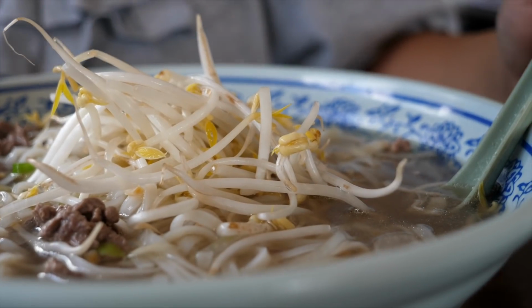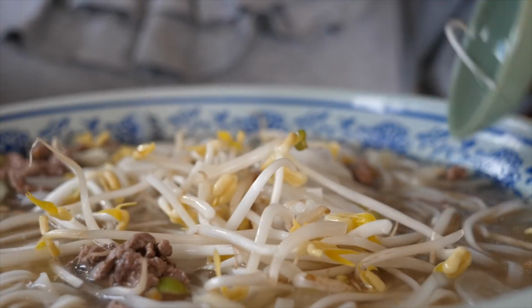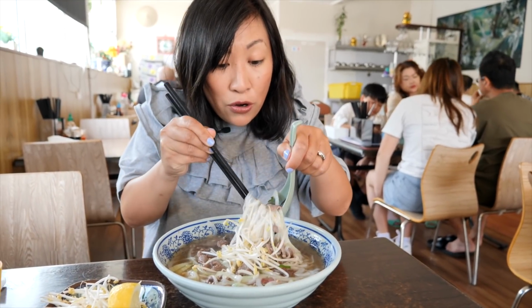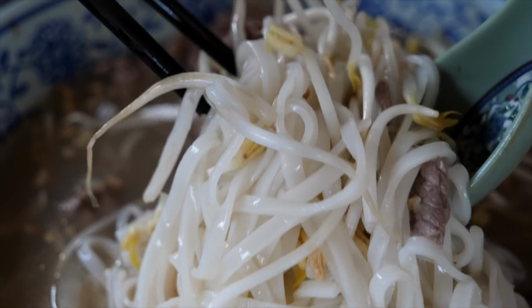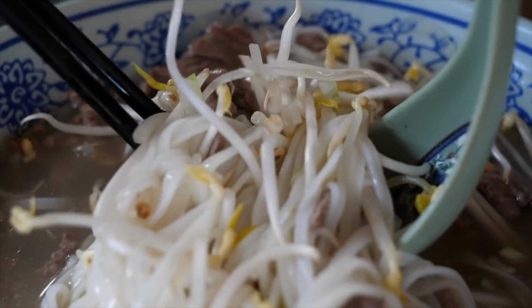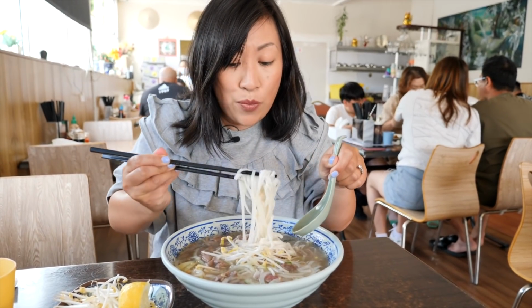So full of flavour, but also very clean tasting. That's what I love about pho. It's really simple but very restorative. So we've got a load of rice noodles. The beef, when it hits the bowl, is raw, so it cooks in the hot broth. I've got some onion, and then I've added some bean sprouts.